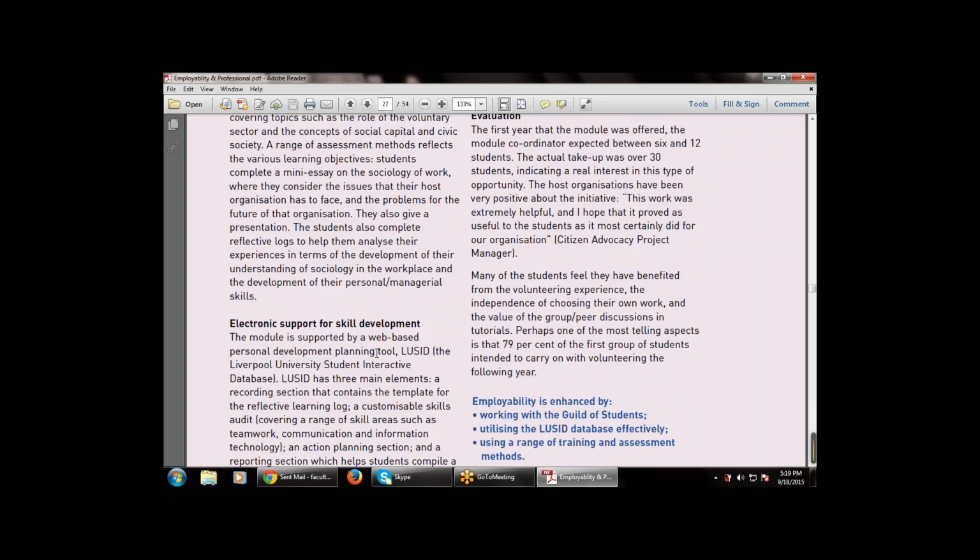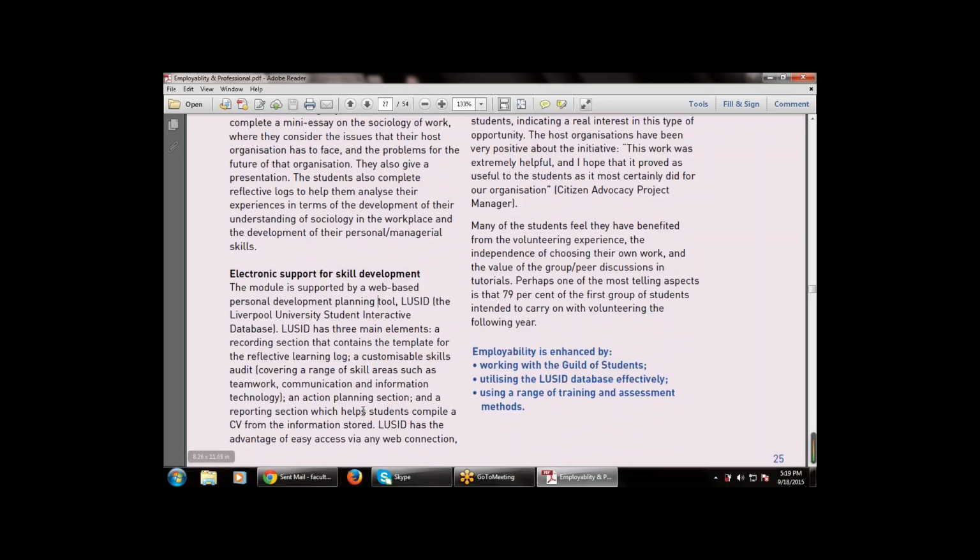One is a recording section that contains a template for reflective learning, a customized skills audit, and communication and information technology, then an action planning system. Then there is a reporting section which helps the student compile a CV from the information stored. LUSID, the Liverpool University Student Interactive Database, contains a web-based scenario that is also used as a planning section and the reporting section that helps a student compile a CV from the information stored.